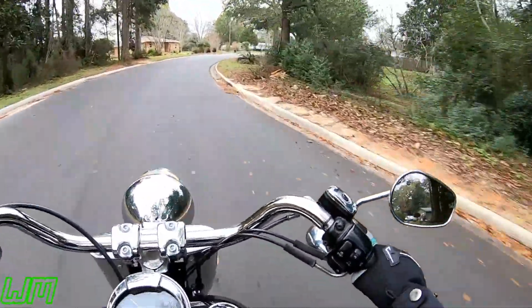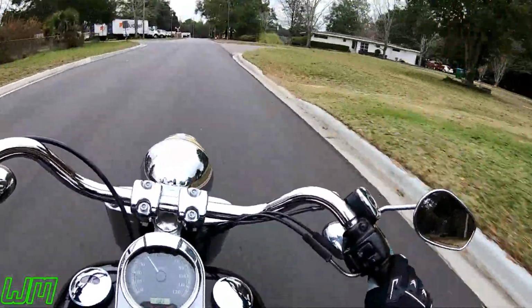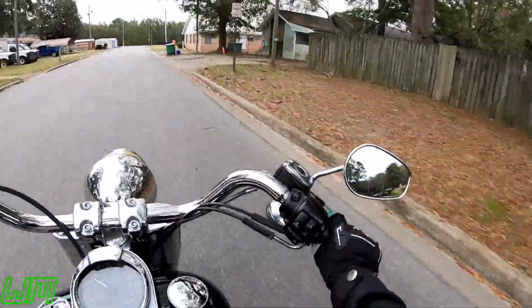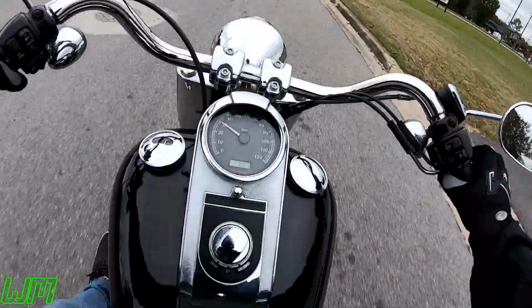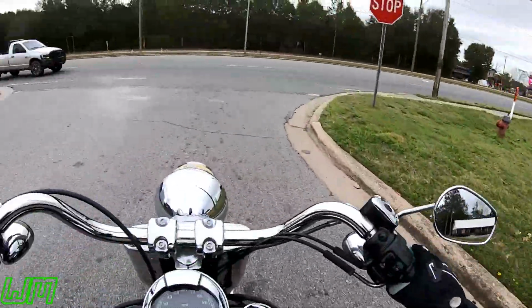Takes the corners all right. Not worse than you think, not better than you think. This thing's got some oomph though. It would be nice with an exhaust and a power commander and an intake.